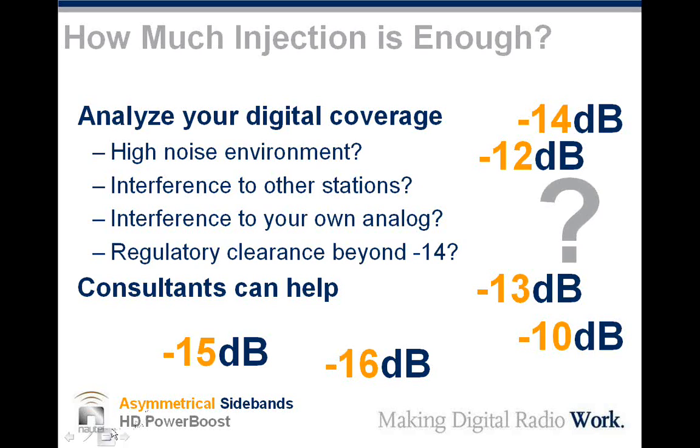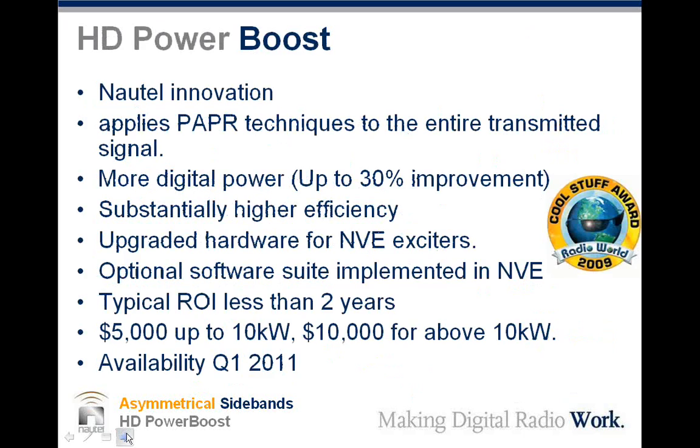That's excellent, John. Thank you for sharing that information. I think that's really the key for the listeners: if I go to the expense, if I go to the trouble of all these changes, am I really going to see a demonstrative difference in the coverage of my station? And your experience in a major metropolitan area is certainly a worst-case type of thing that really helps people understand what's possible, and that's wonderful. Talking about HD PowerBoost, we really kind of skirted around it. Asymmetrical modulation is part of the HD PowerBoost package. It's a Nautel innovation which uses peak-to-average power reduction, PAPR, techniques to the entire transmitted signal.